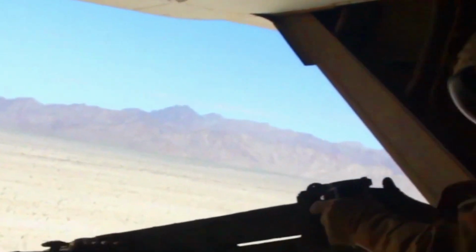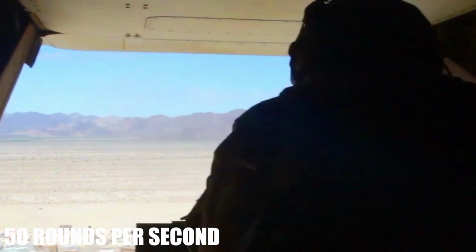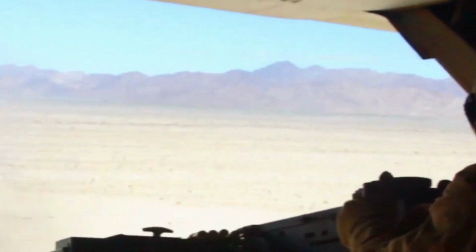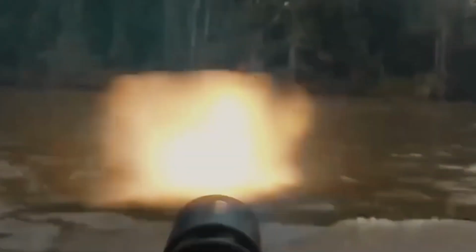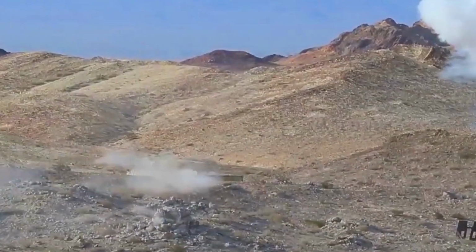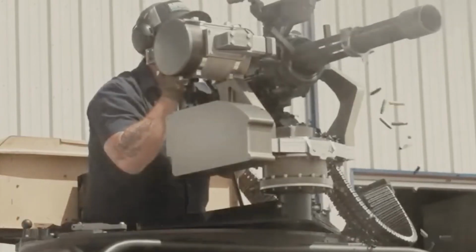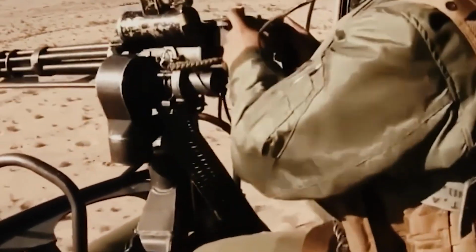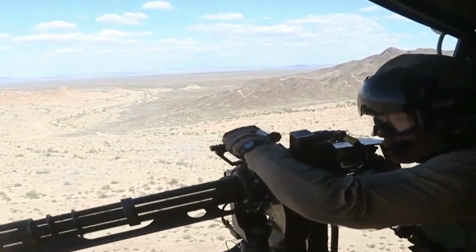How fast does the M134 minigun fire? The M134 minigun can discharge 50 rounds per second, for a total of 3,000 rounds per minute. When compared to the M240 machine gun, Dillon Aero claims that its newest minigun variant, the M134D, can fire 4 rounds in the same amount of time that it takes to fire just one. The M134 minigun's fast rate of fire makes it a potent suppressive fire weapon, particularly against large groupings of concealed targets.